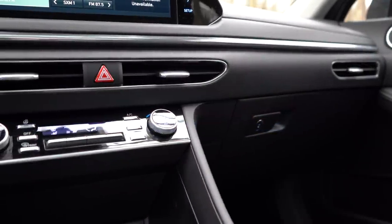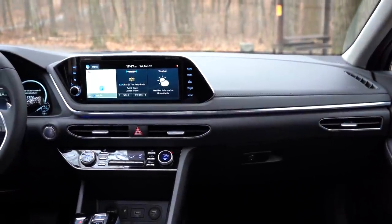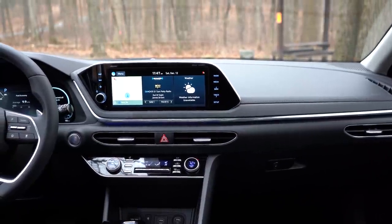Ambient lighting with 64 different color choices coming with the Limited trim level only. I would have loved to have seen that on the SEL Plus, but we do have it here today, and that's pretty stinking cool too. Dual zone climate control with the SEL trim level and up. You'll find aluminum foot pedals on the SEL Plus trim level only. I have that, and I absolutely love it, actually. It's a pretty cool look down there.